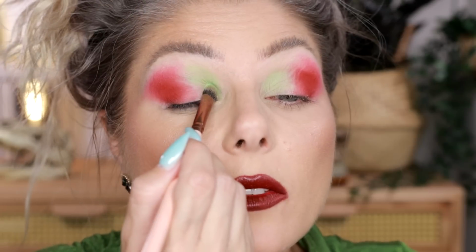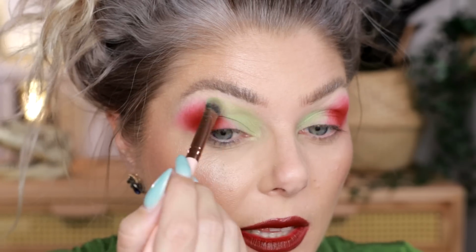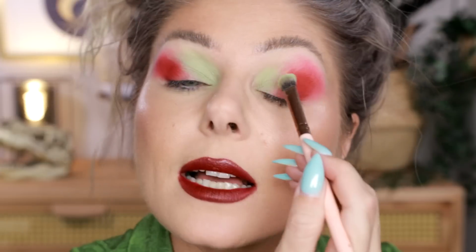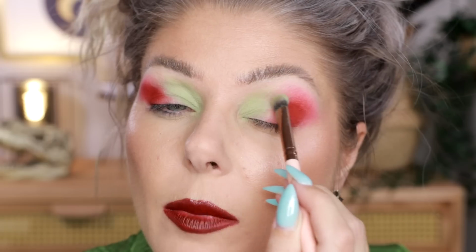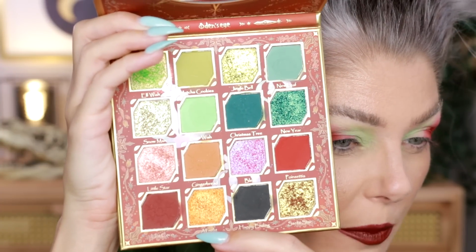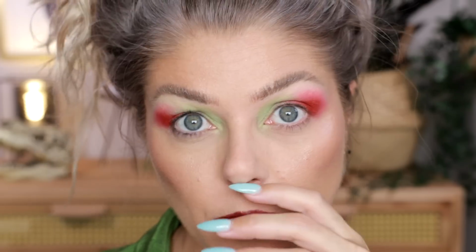And it really isn't very Christmassy. I think I'm gonna have this one in my inner corners as well. Oh, I love that this is light enough to be an inner corner highlight for me because I love a pastel inner corner highlight, and Oden's Eye makes such nice pastels. I will say that I really do want to use this orange as well. So I'm thinking maybe I'll do this dark red, both now in the outer corner and also on the lower lash line, and then maybe we can do a little orange because I just love orange. And I want to do the green, the orange, and the red.